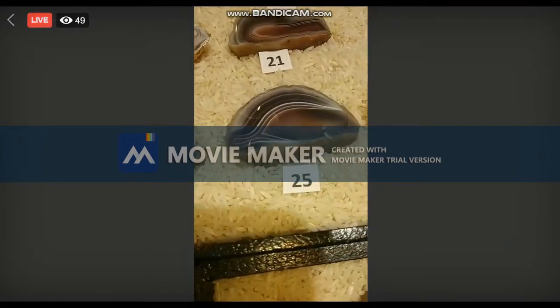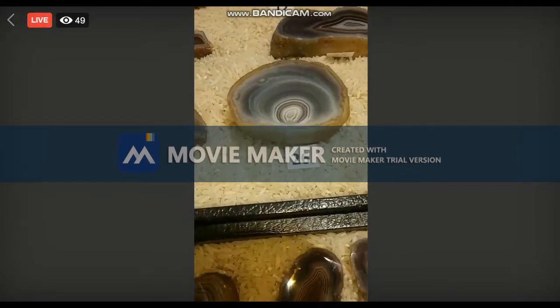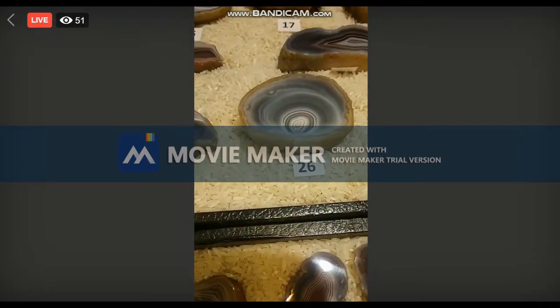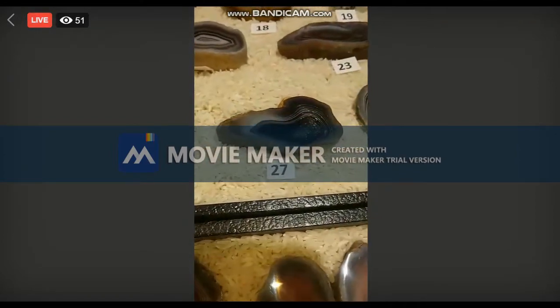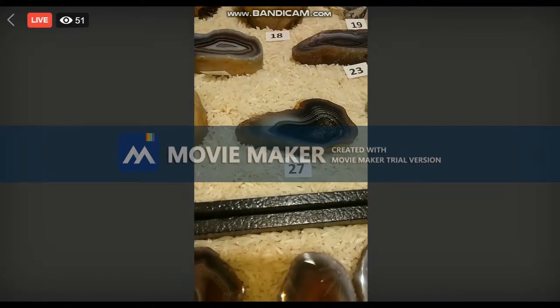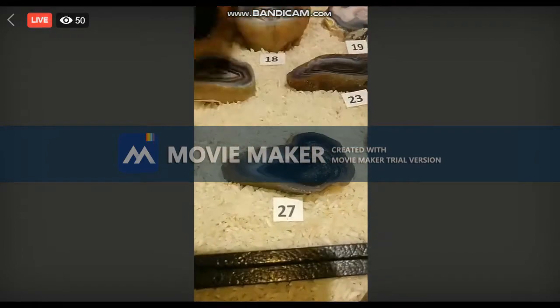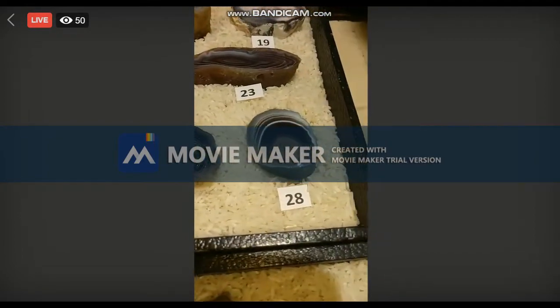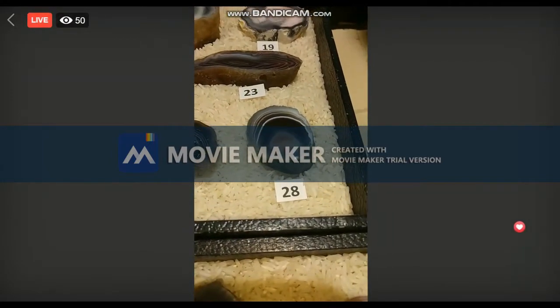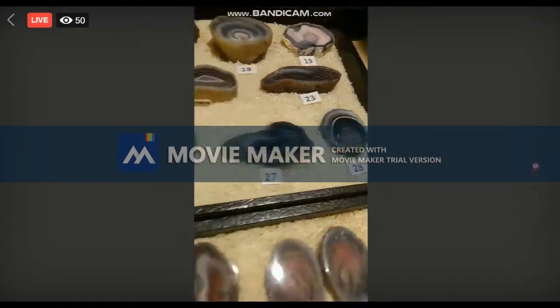25 has a slightly curved surface. 26 is the matching pair to 18 if you're interested. $25 a piece on these. This one has some unusual, what I've heard to be referred to as snow-like features in there. These little white snow-like features. I don't know what to say else. Number 28 has a really nice striking blue band in the center.